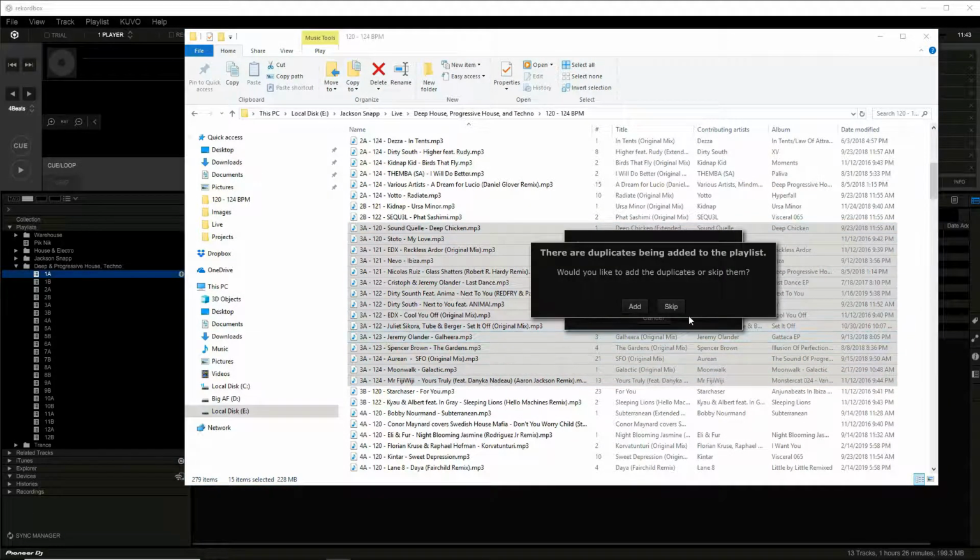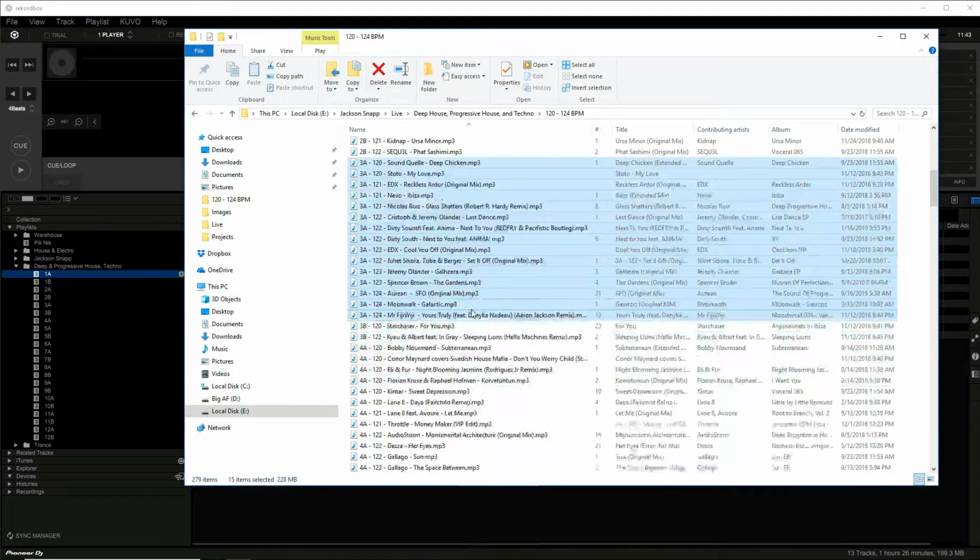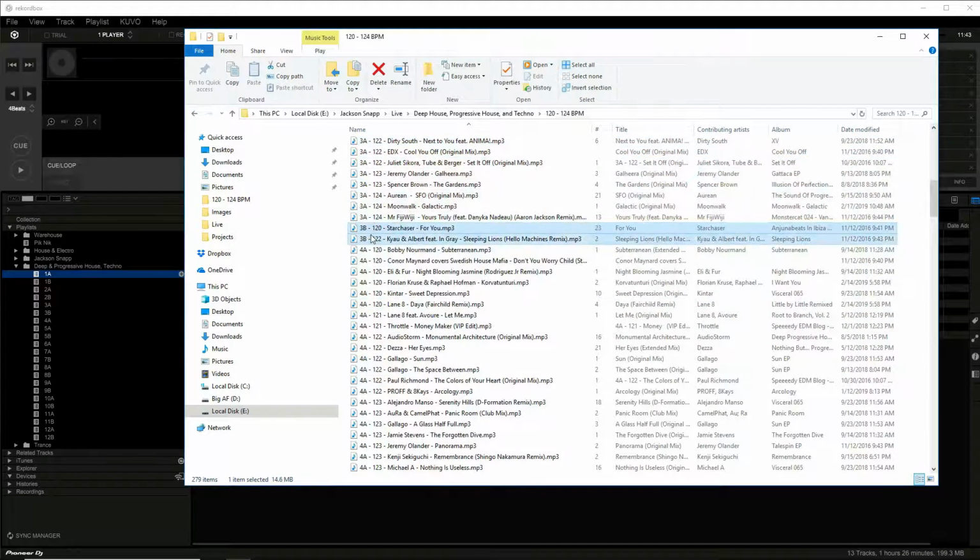And then you have playlists set up for key, so you're mixing in key, and should be good to go.